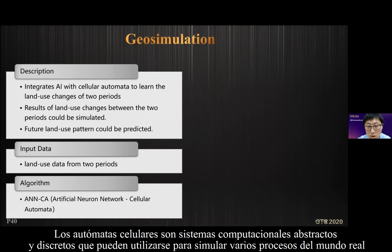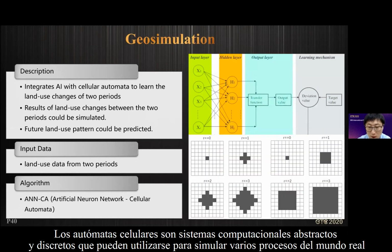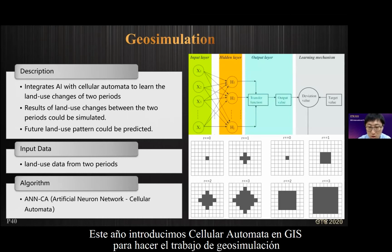Cellular automata are discrete, abstract computational systems that can be used to simulate various real-world processes. And this year, we introduced cellular automata into GIS to do the geosimulation work.